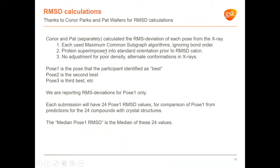So, okay, and that brings up the question of RMS deviation calculations. These were done by Connor Parks as a postdoc here and Pat Walters separately. They did them completely separately and compared them after doing the calculations using maximum common subgraph algorithms after first superimposing the protein onto a standard orientation. I guess I have to mention this. I told him that we were still working on this less than a week ago, and his reaction was, RMS calculations? I thought that was a solved problem. It's harder than you think in this case. I won't go into it. Pat will probably address this.